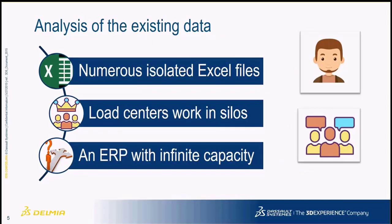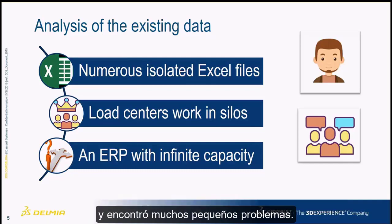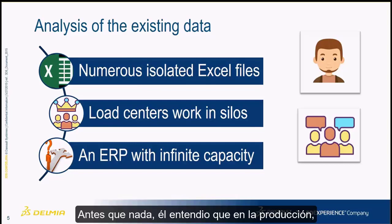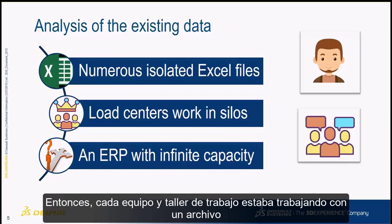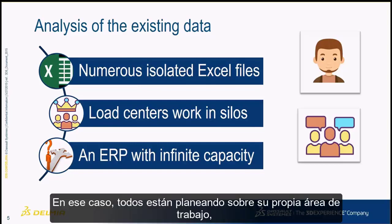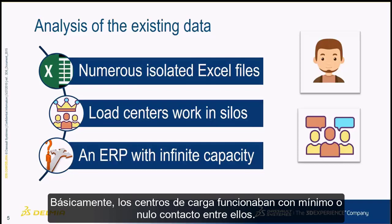With his experience in consulting, Jules is going to start with an analysis of what's existing, what the current processes in the company are, and he found many small problems. First of all, he understood that in production, every part of the plant is working with different isolated Excel files. Every team and every workshop is working with a file that is not connected or synchronized with the other parts of the plant. So everyone is planning in their own workshop, but is not considering the impact that this planning may have on the other workshops of the plant. The load centers are working in silos.